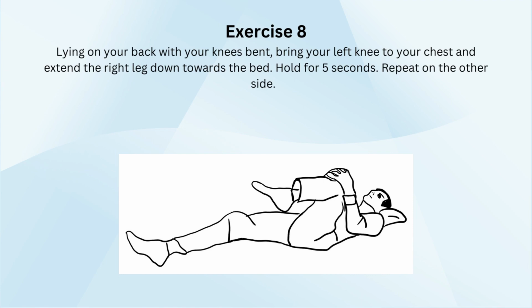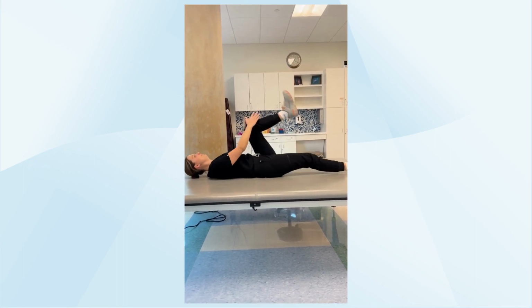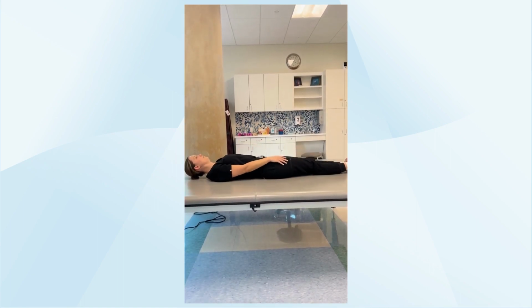Exercise 8 is also done in the lying down position. Start with lying on your back with your knees bent. Bring your left knee to your chest and extend the right leg down towards the bed. Hold for 5 seconds and repeat on the other side. Here is a video demonstration of this exercise. Try your best to keep the straight leg down onto the surface you are laying on.